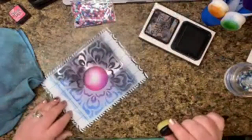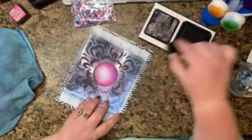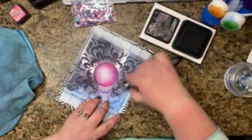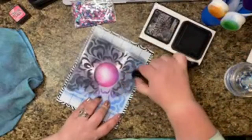So how was everybody's weekend? What's everybody been up to? National Scrapbooking Day is coming up. Is anybody celebrating? I am super excited to be going to a crop on Saturday.